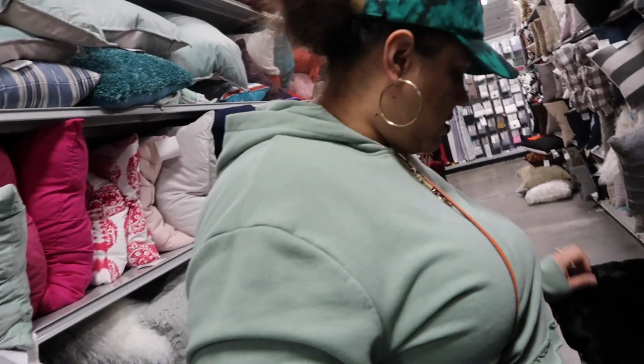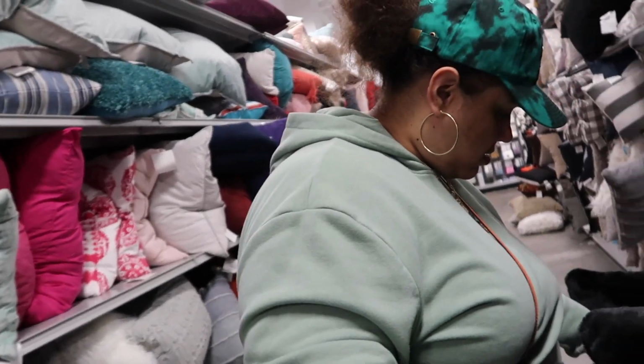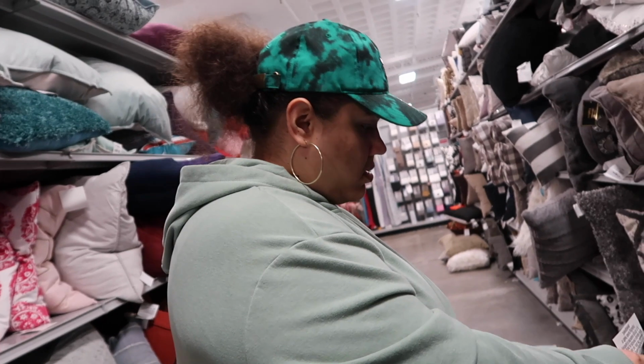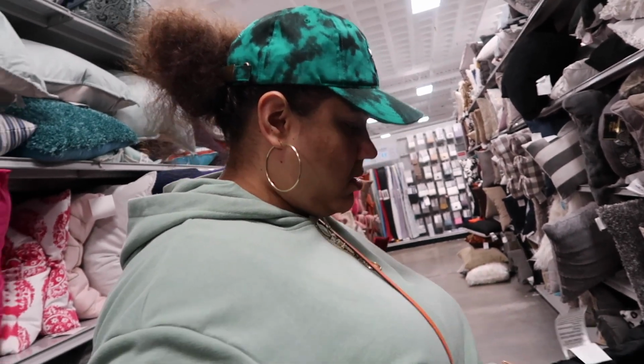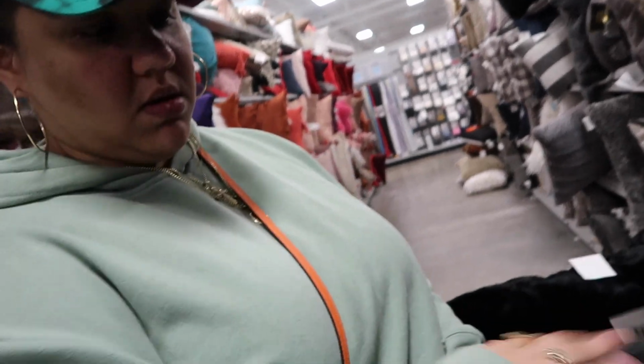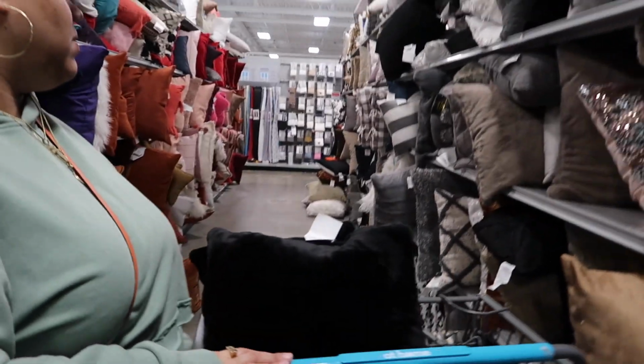Oh, this is $10. Oh, so that was probably 20. It can't be the same. Oh yeah, 20. So which one, this one? I don't know. Yeah, hold on to them both, to see what other kind of pillows. How many are you trying to get? Like four. Four? Or I want to get like a white one.